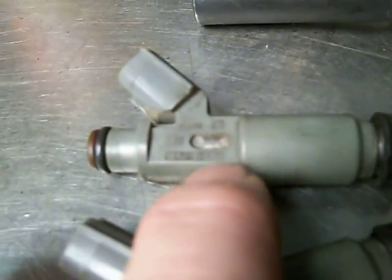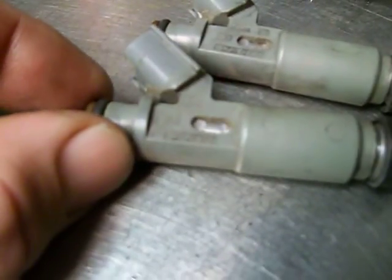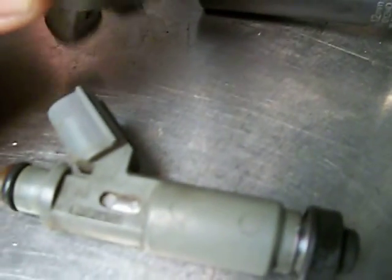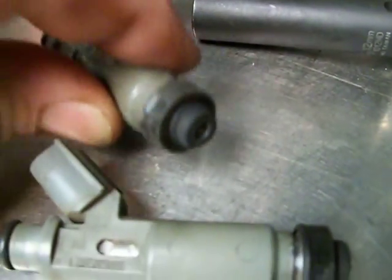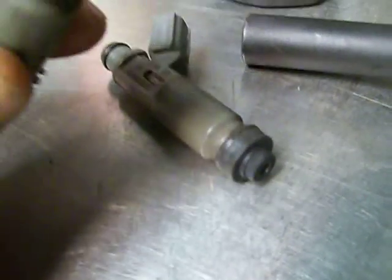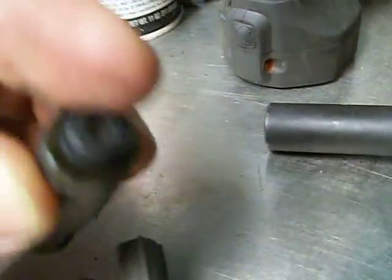So what I'm trying to show everybody is that they're backwards. This one says Denso on this side. This one's got part numbers on it. So at some point in the past, somebody replaced one of these injectors. And I believe it was this one, which was number 1. You could tell it was definitely running richer than number 2. Number 2's got a little bit of carbon on it, but not as much as this one's got.